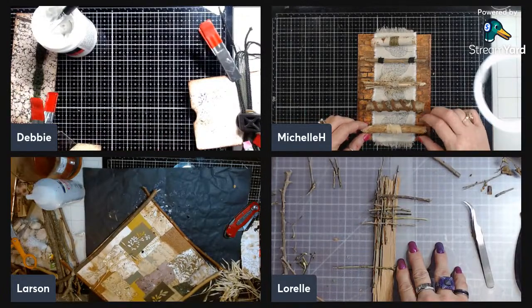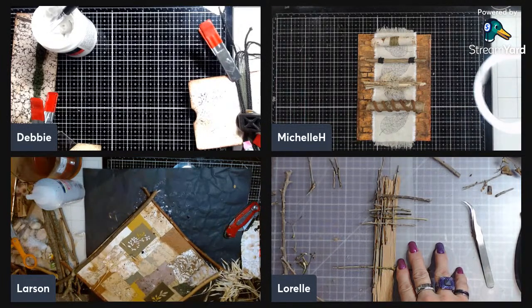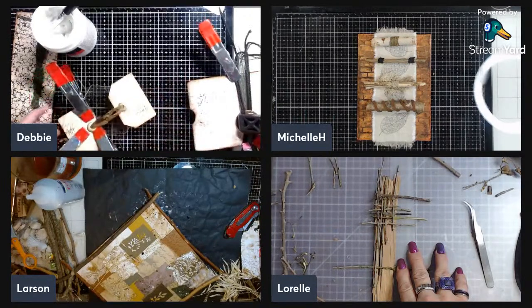Sorry, you can't see it. I'm trying to tie this thing together. It's not working. I'm holding glue right now. You can't see it, but I have a whole bunch of stuff clipped and gluing.